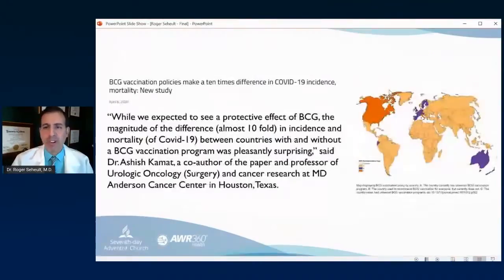Well, something else has come up that's very interesting. And this was a paper that was published by Dr. Ashish Kamat, who is a urologist at MD Anderson in Texas. And what they've noted is, if you look at countries here in light yellow, these are the countries that give the BCG vaccine. In these countries, the mortality rate is about 10 times less than in countries that have never gotten the BCG vaccine. Those would be countries that are in dark orange, like Canada, the United States, and notably Italy. The countries in purple are countries that used to give the BCG vaccine, but are no longer giving the BCG vaccine. So the question is what is it about this innate immune system, and what is being done about it?